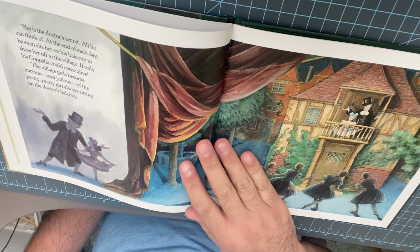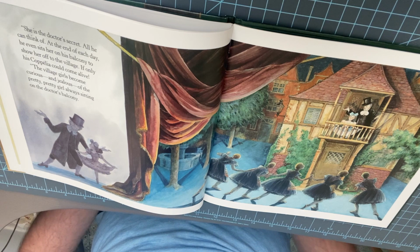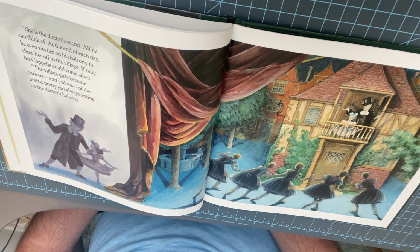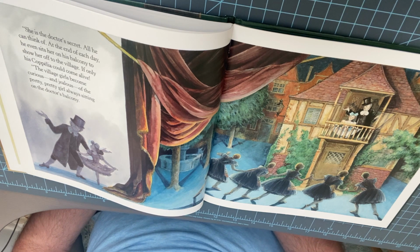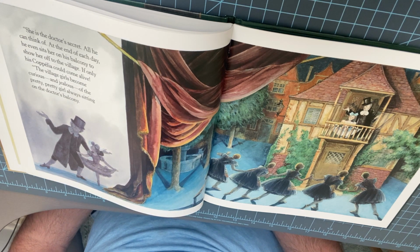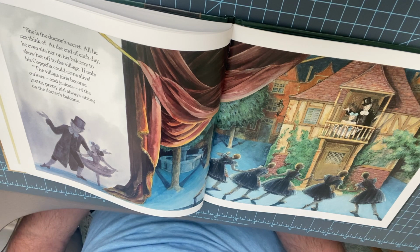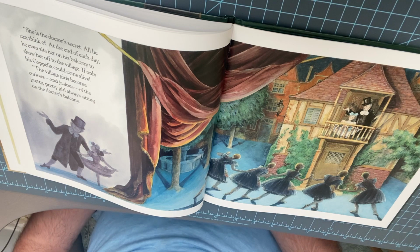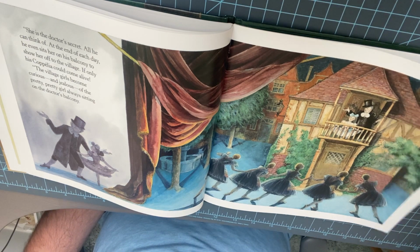She is the doctor's secret, all he can think of at the end of each day. He even sits her on the balcony to show her off to the village. If his Coppelia could only come to life. The village girls become curious and jealous of the pretty girl, always sitting on the doctor's balcony.